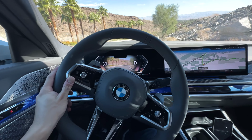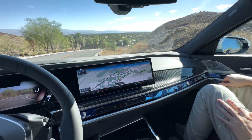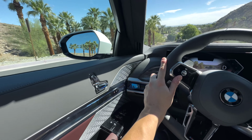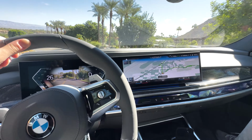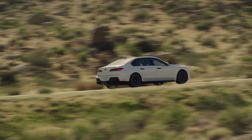First kilometers on the all-new 760i, and I'm just in love. How soft the suspension is here. BMW guys really made an amazing, absolutely amazing level up if we are talking about the previous generation 7 Series. I love it, guys. It's just gorgeous.